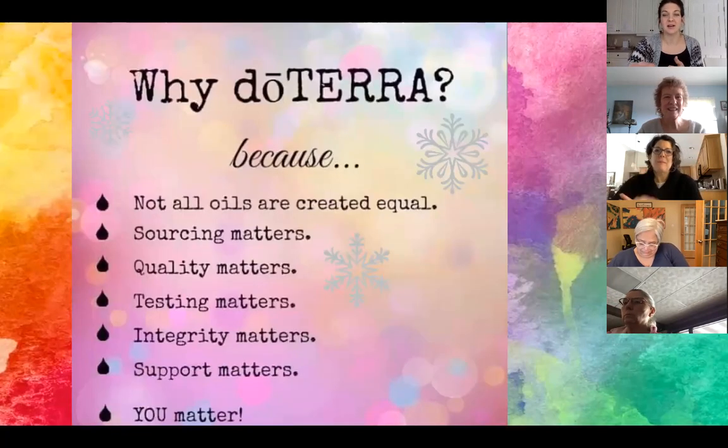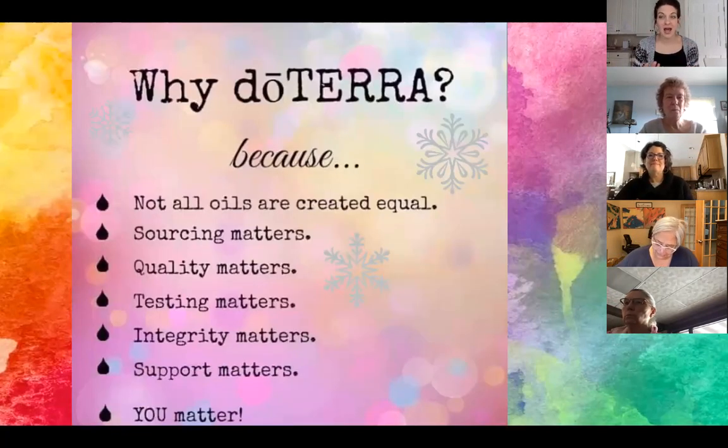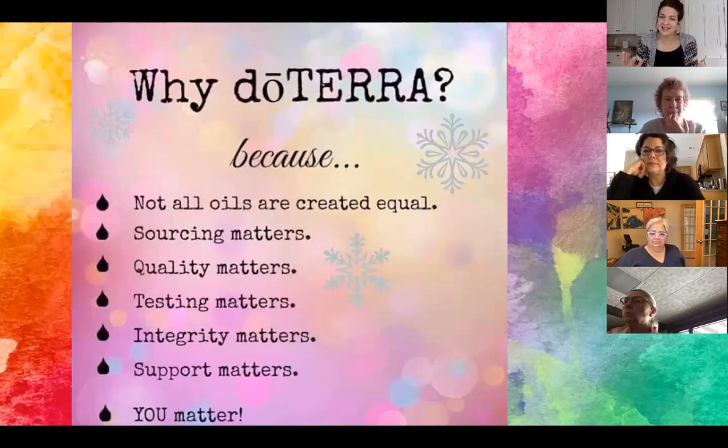Okay, so why doTERRA? I think it's important for you to understand that not all oils are created equal. And you're like, oh, of course you're going to say that, Amy, but let's consider this for a minute. There really is no governing body over the essential oil industry. There is only one rule. To be sold over the counter or on the shelf of the big box store, an essential oil must have at least 5% real oil in it, and it can be labeled 100% pure and sold.